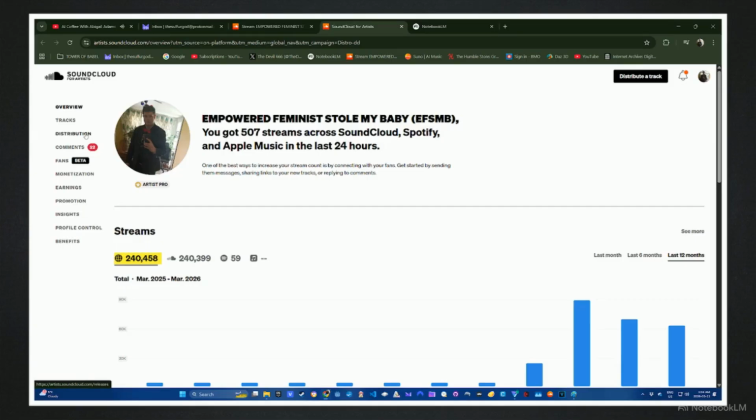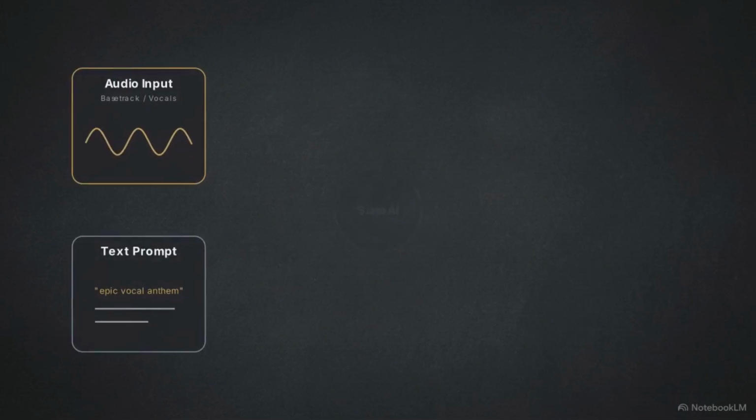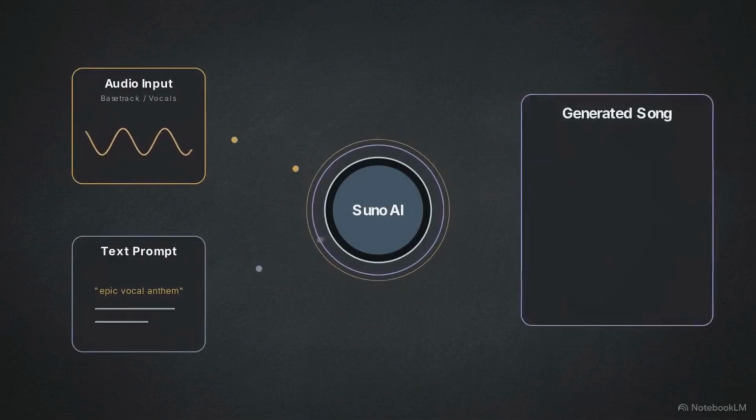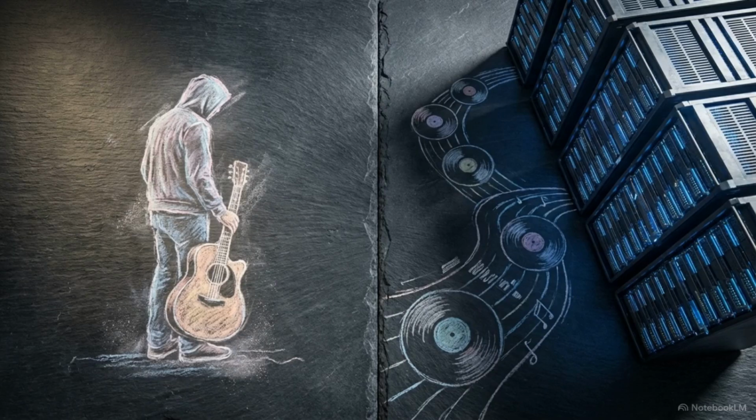When I hear 1,500 songs, my brain immediately pictures a guy typing "make a cool rock song" into a text box, hitting enter, and going to make a sandwich. Yeah, a lot of people think it's just a magic button. But that isn't the process at all. Not even close. The process begins with a surprisingly traditional, labor-intensive human element.